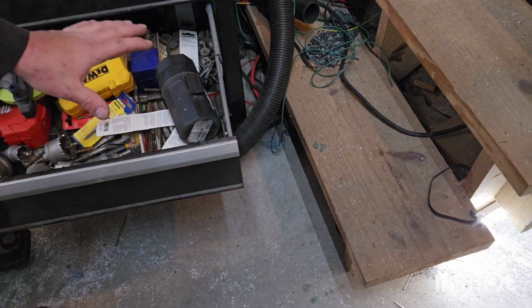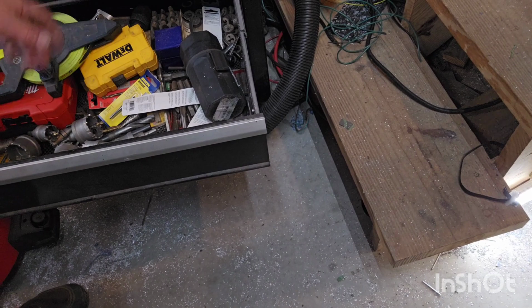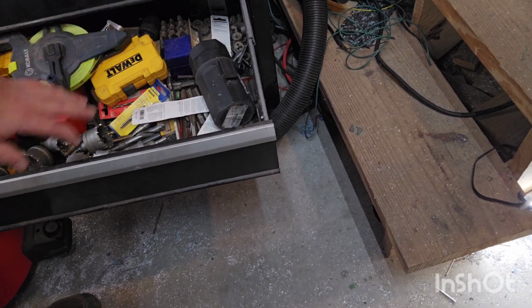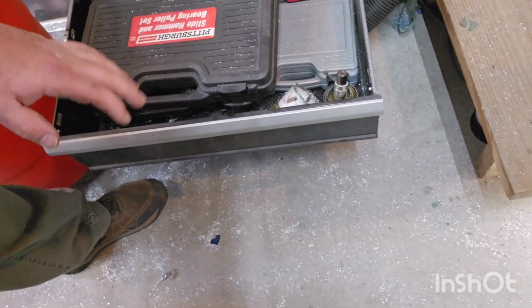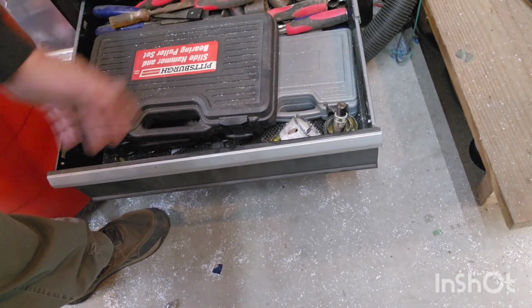And as we go down, this is all drill bits, every shape and size, as well as some old taps and dies, which probably could be put away. I don't use this. I don't use this at all.